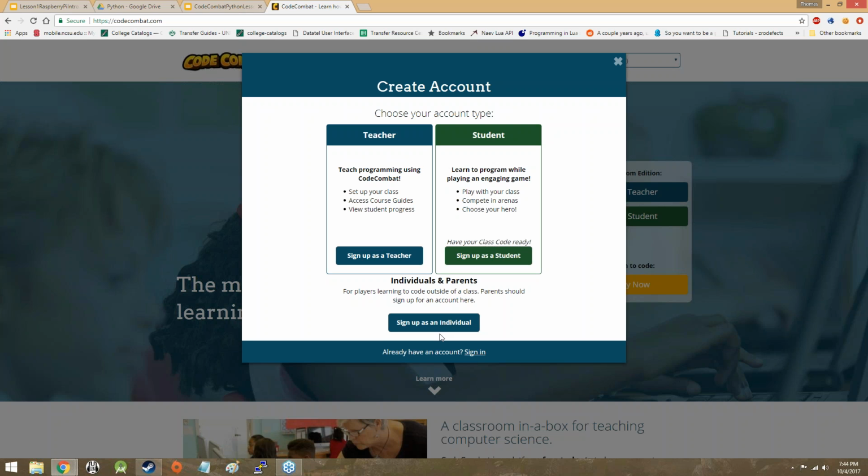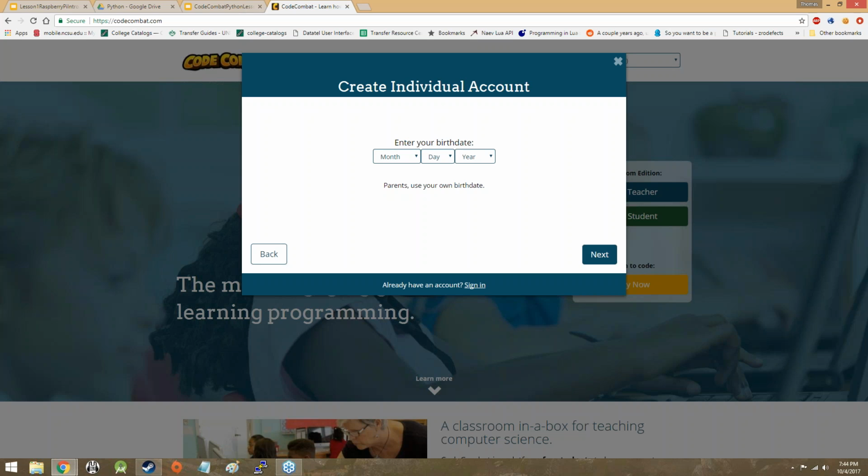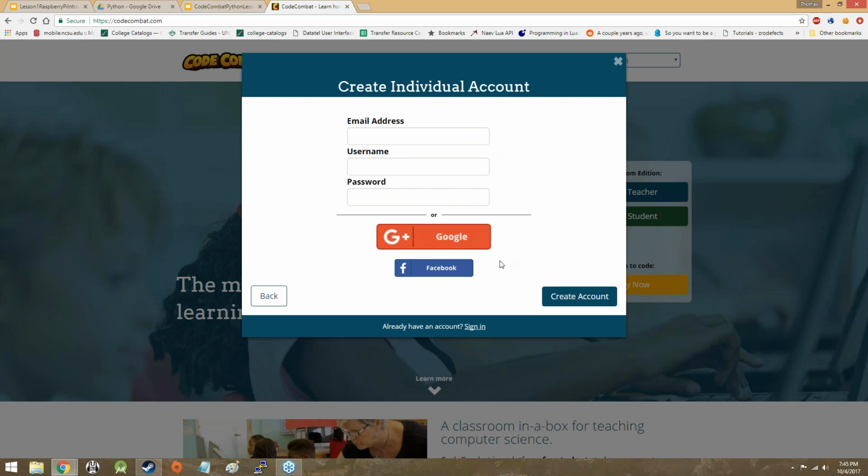No, you're going to sign up. So you're not going to choose student. You're going to sign up as an individual. Then you're going to enter in your birth date here. Let's just say 2003, just to see. Boom. And then you create an individual account: email address, username, and password. And then when you're done, click Create Account.